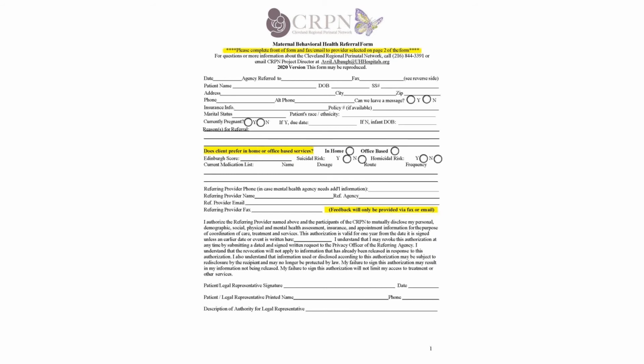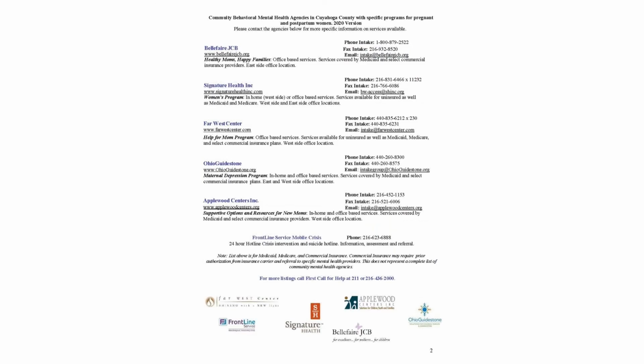It's a two-sided page, and this is what our second side looks like. It's listing all our mental health agencies that are in the CRPN network. We do need to keep updating this because numbers and emails change. We also offer a little descriptor under each one in terms of what kinds of services, like Belfair provides office-based services, and they're covered by Medicaid and some select commercial insurance, and just brief information about the location. We also include our frontline mobile crisis number on there because there are referrals that do qualify under homicidal and suicidal risk. In fact, our frontline mobile crisis refers back to one of our five mental health agencies for follow-up after they've assessed the client.